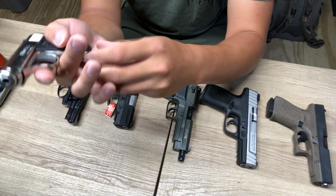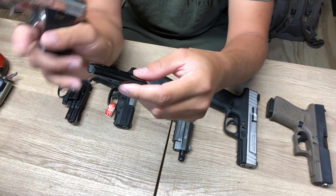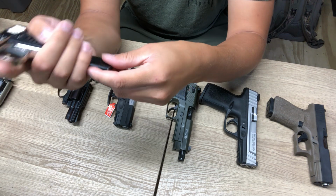6-shot single stack magazine. Very small, compact. Got a fire safety select switch on your thumb that you can access very easily using just your thumb. You can get these.